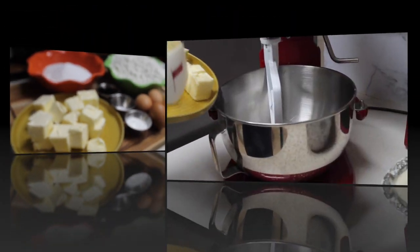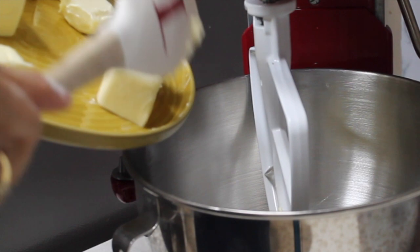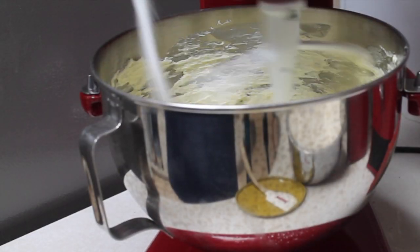So there you have it, friends. When it comes to baking the perfect batch of cookies, every ingredient matters. By selecting high quality and thoughtfully sourced ingredients, you are not just making cookies, you are creating an experience.